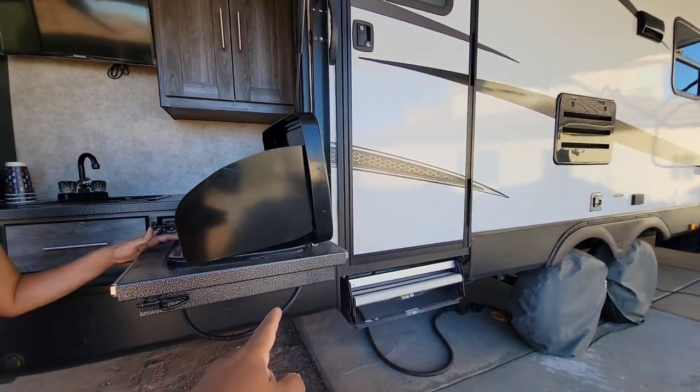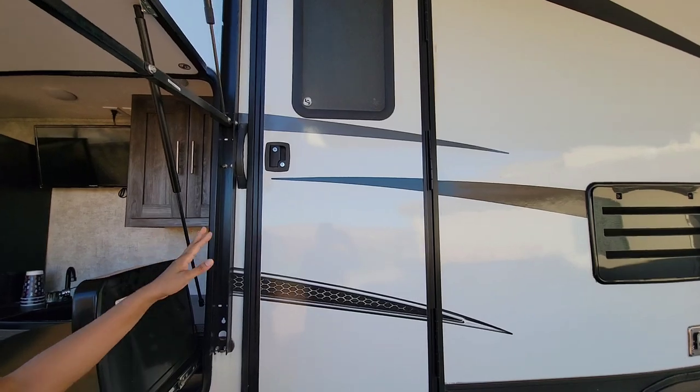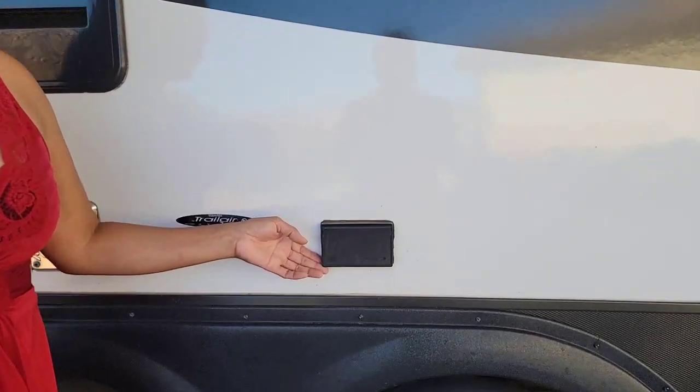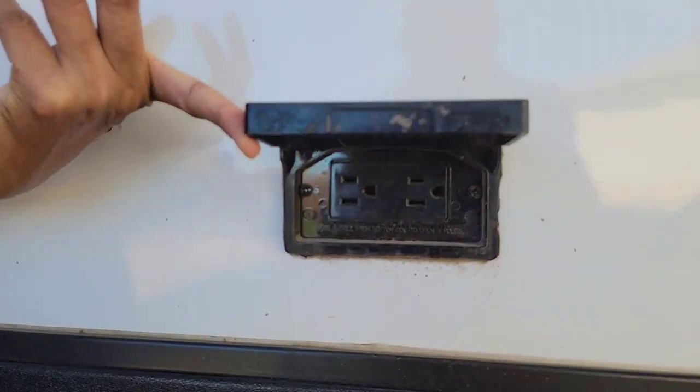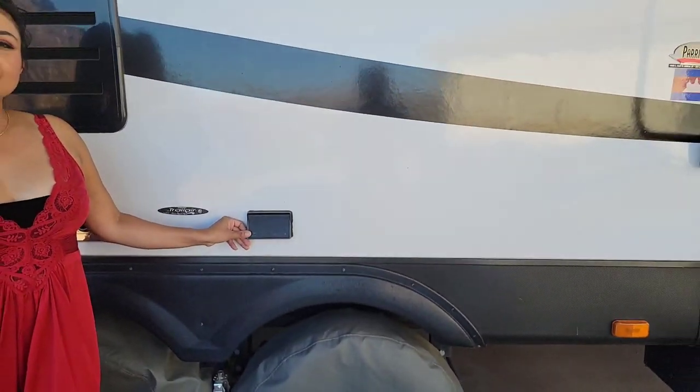Yeah, there's a wire here. And so we have two doors to get in. So this one goes to the bathroom. This is an extension cord, a plug here. So that way, when we do outdoor cooking, we just put a table here.